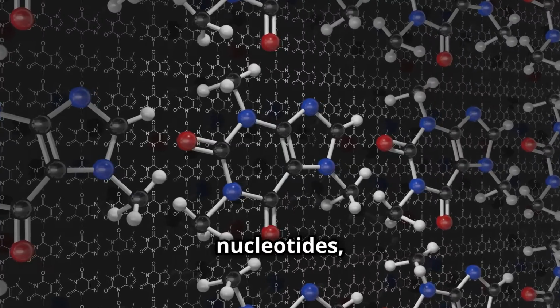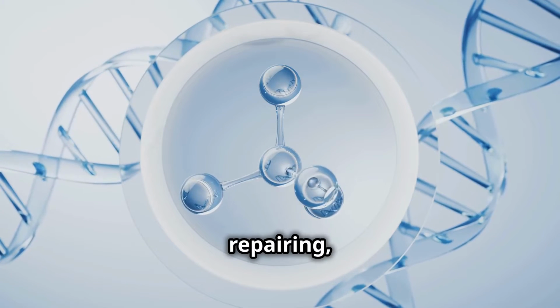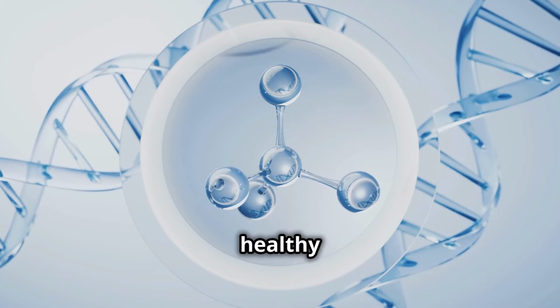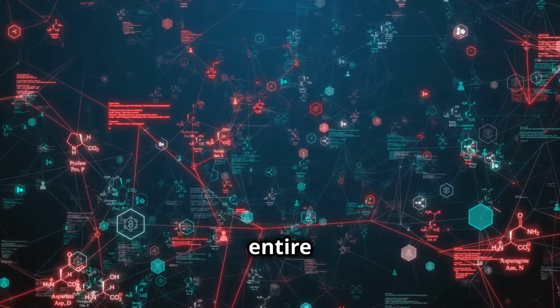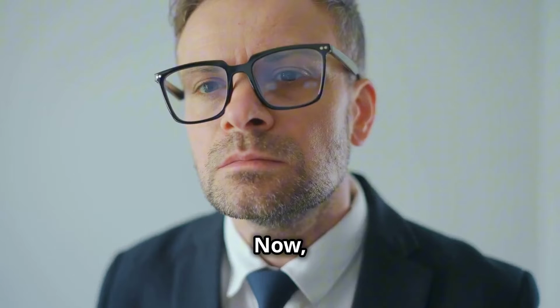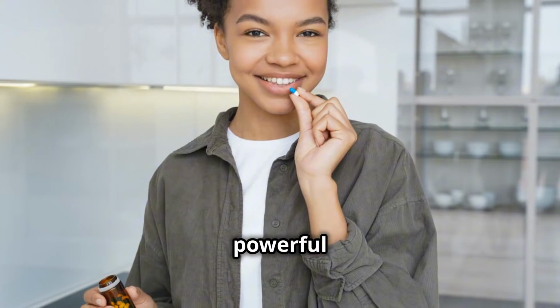Meet nucleotides, the building blocks of DNA, oligopeptides, crucial for repairing, rebuilding and regenerating new healthy cells, and amino acids, the building blocks of proteins that make up our entire body inside and out. Now, you might be wondering, where can we find these vital components in one powerful supplement?